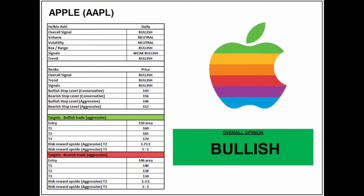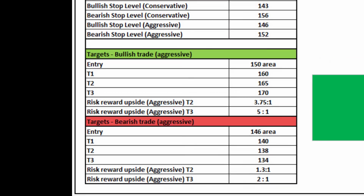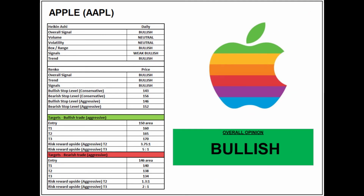We may see price bang around these high levels, 150, for a while, a bit of noise around this area, but overall you can't argue the bullishness of Apple. And if we focus in on those targets, upside looking pretty good as well in terms of risk reward, 3.75 and 5 to 1. And on the downside, there's a little bit of meat on the bone, but 1.32 to 1 risk reward there. But at the moment, technically, I can't see anything other than a bullish medium to longer term picture for Apple. So Apple stock firming up for another possible move north.